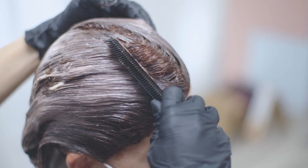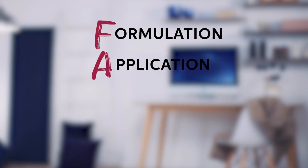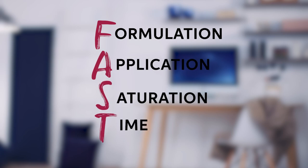So, we've been talking about quite a few things regarding grey coverage: formulation, application, saturation, and development time. So how do we remember all this? Well, it's easy. Think about FAST. F for formulation, A for application, S for saturation, and T for time. Now, this video should have you fully set up and confident to create beautiful results for your grey clients.